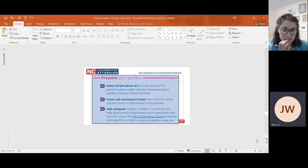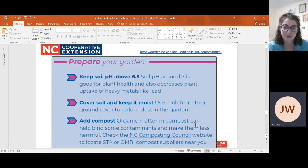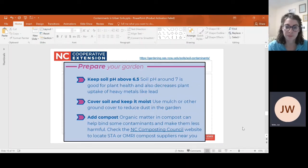Okay, so our community garden is right next to railroad tracks, and I was wondering if pollutants were a concern from actual trains going by. The garden's right next to a railroad track. What kind of contamination risk is there?